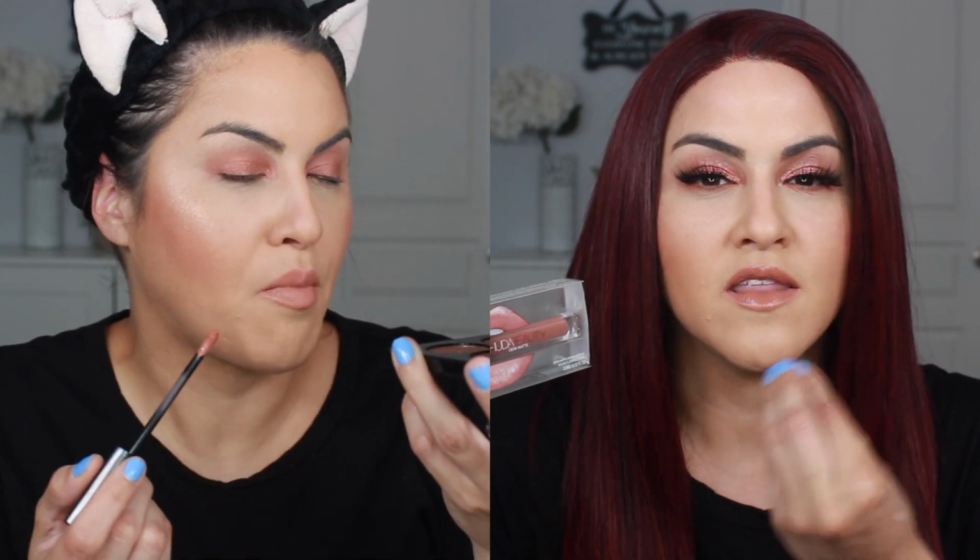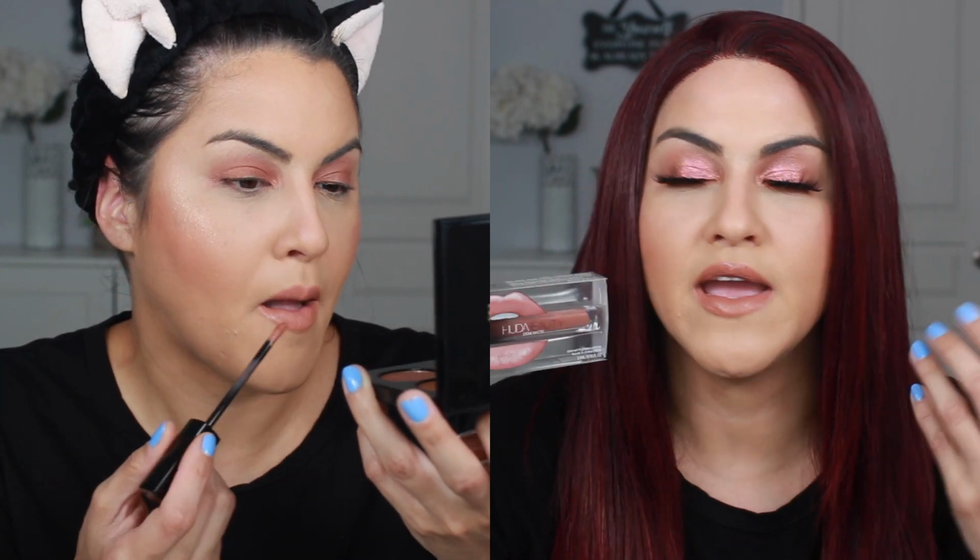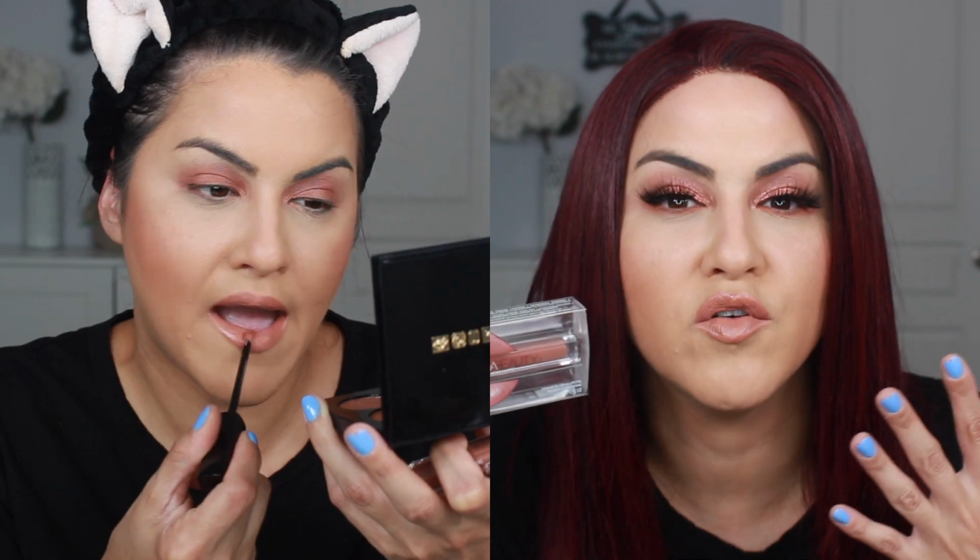I love this finish of the Demi Matte. It's not too matte where it's sucking the life out of your lips and just too dry. Just a very, very beautiful formula. I hadn't tried this before and am really, really impressed.